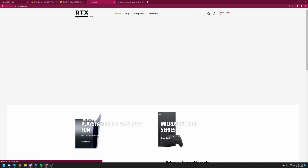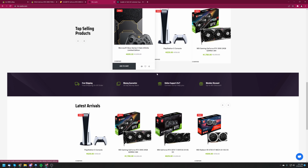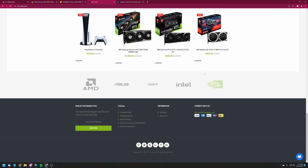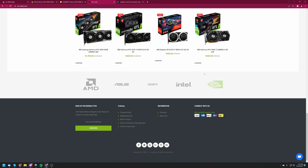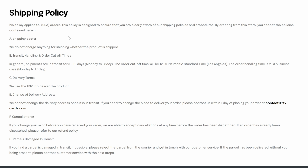So this is interesting. The only thing that's kind of interesting is they got a pretty good domain, but you can tell this is a scam for a lot of reasons. First of all, there's no branding name. RTX Cards is not your company name. It's actually trademark infringement to brand yourself based on someone else's brand. It's obvious that they're not legit. Let's see what their shipping policy says. This policy applies to USA orders. This policy is designed to ensure you are clearly aware of our shipping policies and procedures. By ordering from this store, you accept the policies contained herein. We do not charge anything for shipping wherever the product is shipped. Well, of course you don't, because you're not actually going to ship anything.